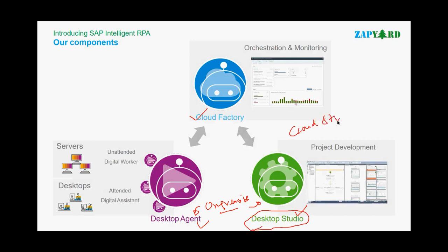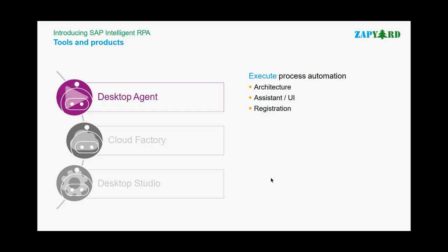Now, Cloud Studio is just replacing it. You can build the bot in the cloud itself with drag and drop and everything. You need not focus on the Desktop Studio anymore. That tool is a bit older, and its look and feel and working experience are not great, but this will be great. So SAP is approaching iRPA 2.0 towards the Cloud Studio only, because it has more capability compared to the Desktop Studio, right?